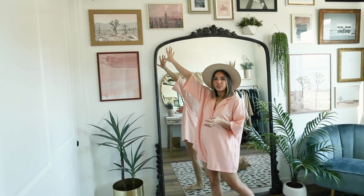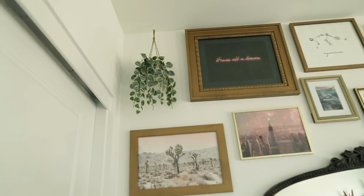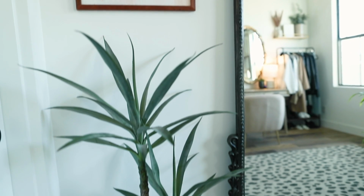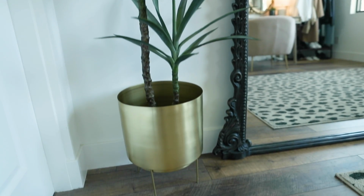Also up here, I have this cute little hanging plant. That one is from Target. It's so cute. I just had to point it out. And then down here, I've got another faux plant. This is a faux yucca. I think I got it from World Market, and the same thing with the planter. It's from World Market as well.